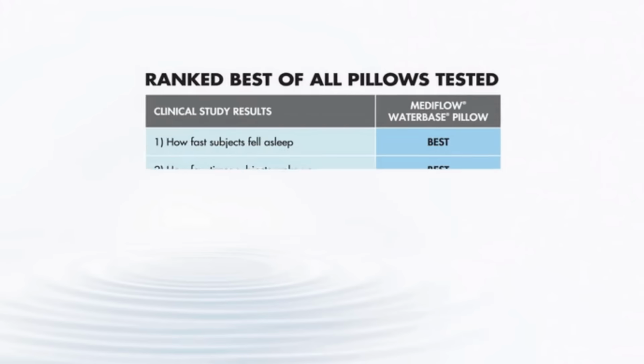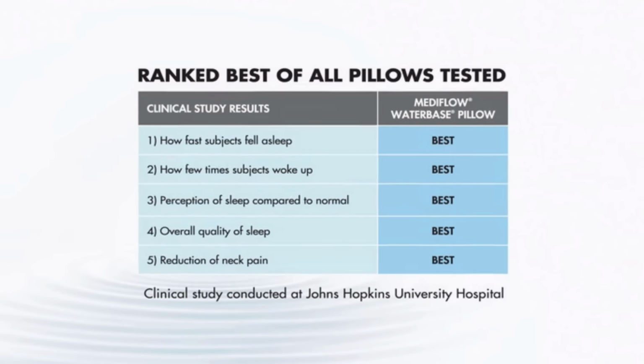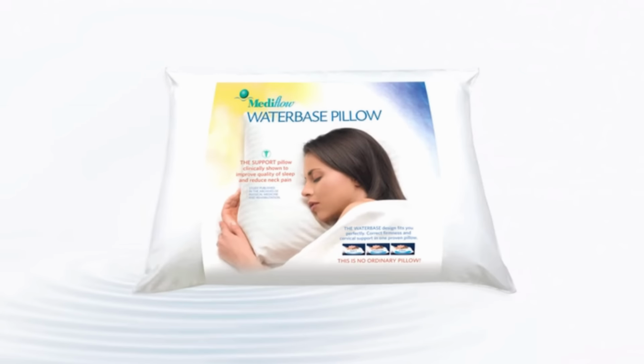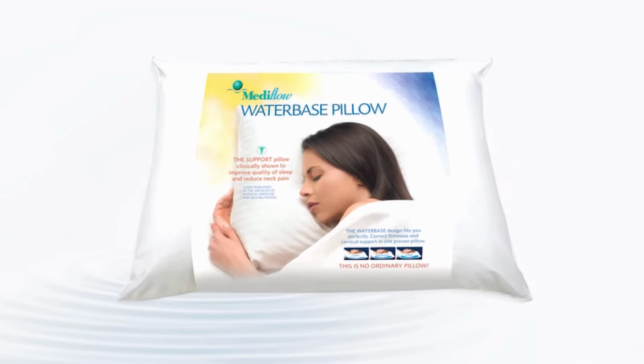And in a Johns Hopkins University study, the Mediflow Waterbase Pillow was ranked best of all pillows tested in every category, including quality of sleep and neck pain relief. Take the Mediflow Waterbase Pillow home today and discover why 4 million people trust their sleep to Mediflow.